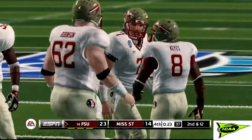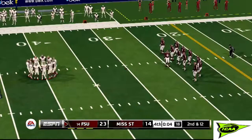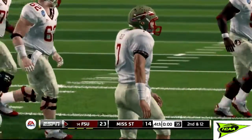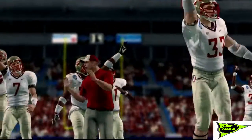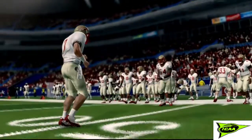If you're an offensive coordinator, you love this play. His quarterback will take a knee. Two times. And so that's going to do it. Our final score in this one, 23-14, Seminole.